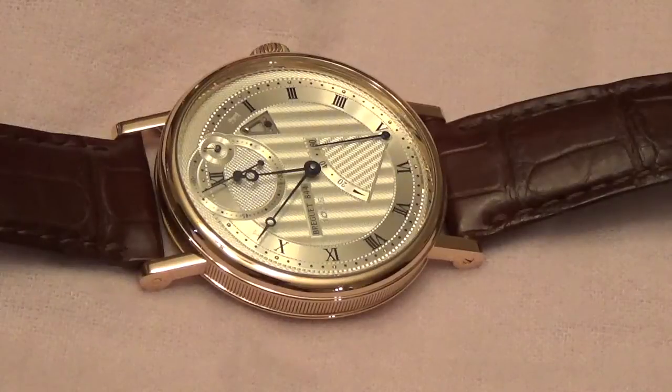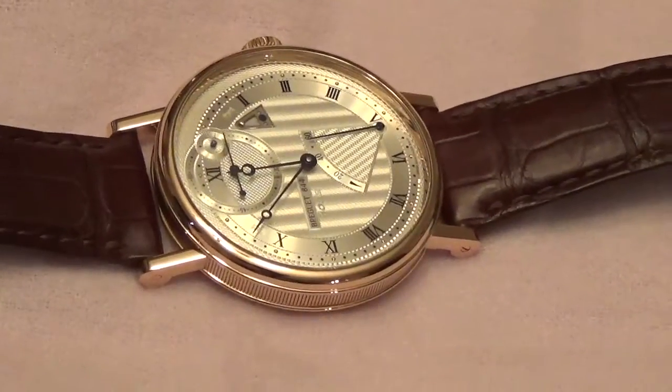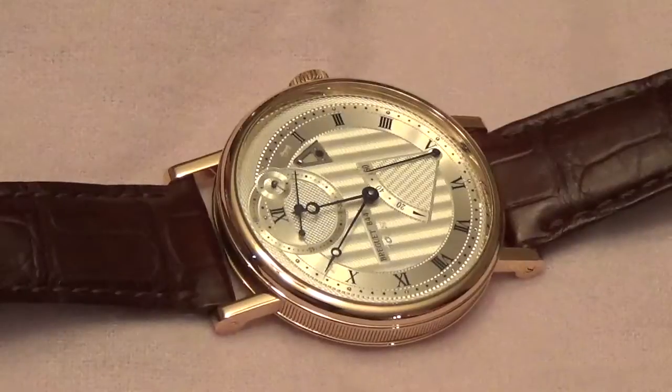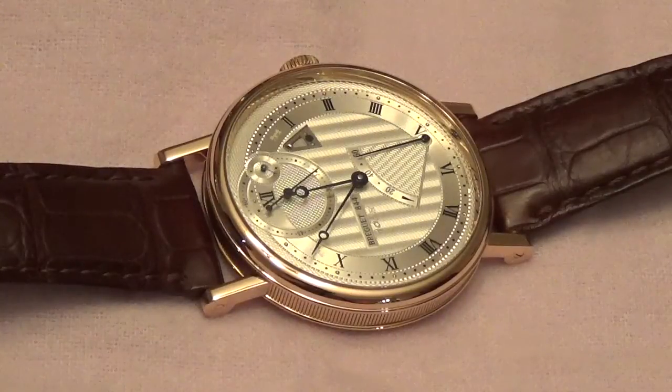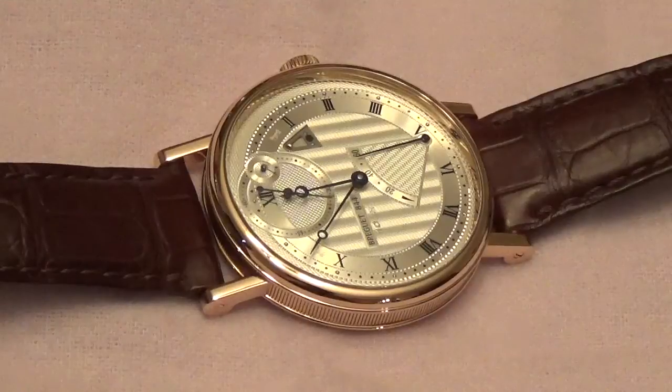What we are looking at here, while I have been rambling on, is a Breguet reference 7727 Chronometrie watch, which was first shown at Baselworld in 2013, and it is a chronometer. It is not COSC certified, to my knowledge, but Breguet claims that it keeps better time than a COSC certified watch, and it has two interesting characteristics to it.